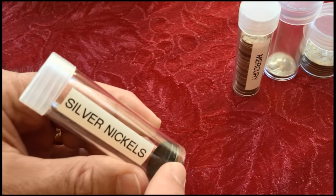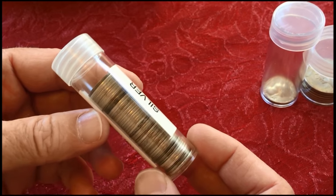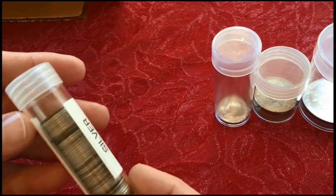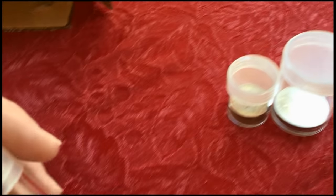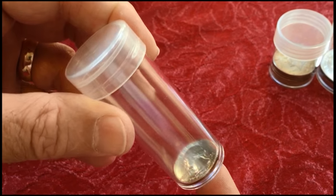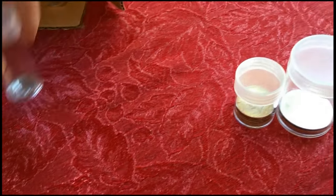Silver war nickels, okay? Mercury dimes, silver dimes, okay? So I've got them labeled silver and mercury. It's another one that's almost full. This one is silver quarter. That one, I can't remember, but that's a silver quarter.